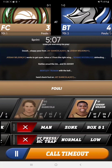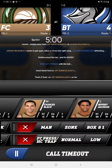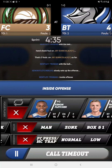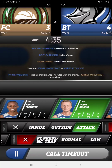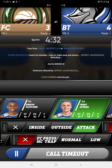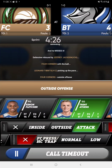Yeah, they brought Tibbetts in to play point guard, and they moved Josiah to the 3. And they pulled out Roberto Yu. Okay. Looks like that's 2 fouls on Giancarlo. That's good to know. You know what I'm going to do? We're going to go right at him next time we have the ball. Attack offense. And Ronnie misses it. Yeah, so we didn't call that play soon enough, so next time down we're going to be running the attack offense.